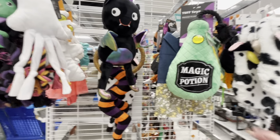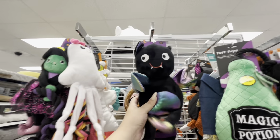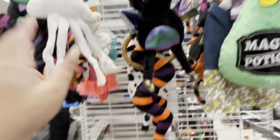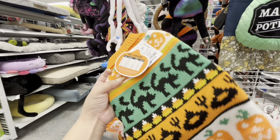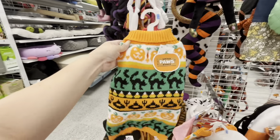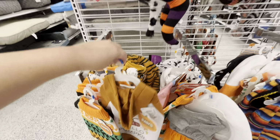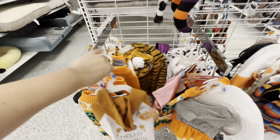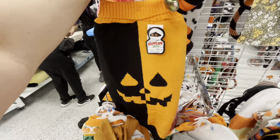Gorgeous. All right. You know, I love showing the pet stuff too because I just love pets so much. They have more cute Halloween toys and then more cute Halloween clothes. Look at the sweater. It's so gorgeous. Only $7? No. How much? Wait a minute. Yeah, $7. It's so cute. They have this one. Look. For $7 for fall. Hello, pumpkin. Let's see. They have this one. Look. The pumpkin. And then they have costumes.